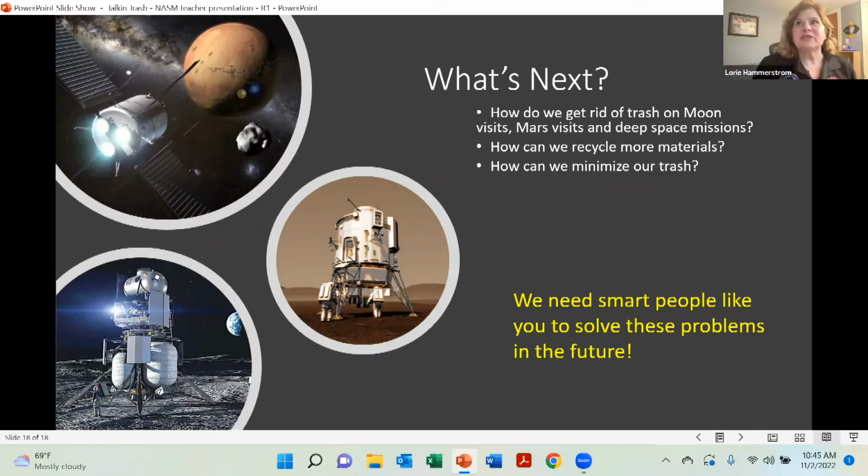Another question that was asked earlier, they were confused about which disposable spacecraft gets incinerated with the trash, and that's the Cygnus, right? Yes, that's a Cygnus vehicle. The entire spacecraft burns up in the atmosphere.